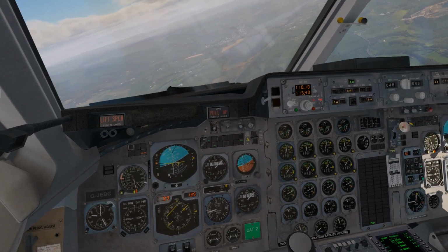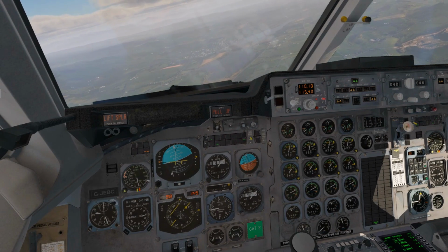172, runway track 28 left, 2,600 feet, landing flight level 90.